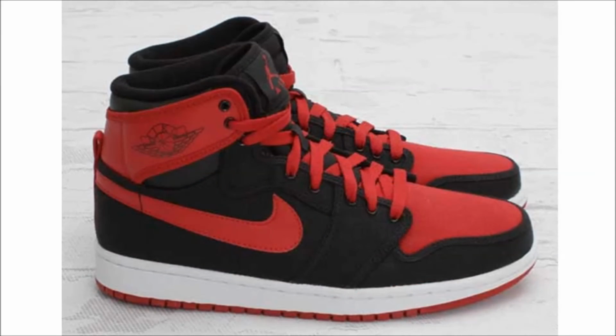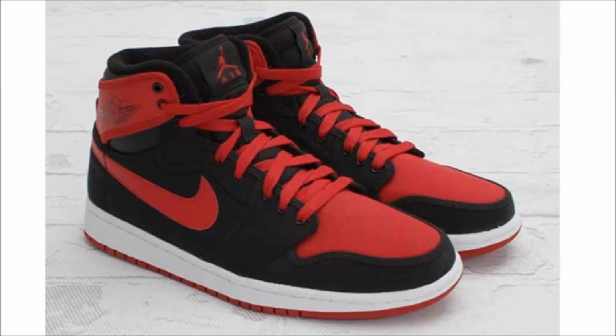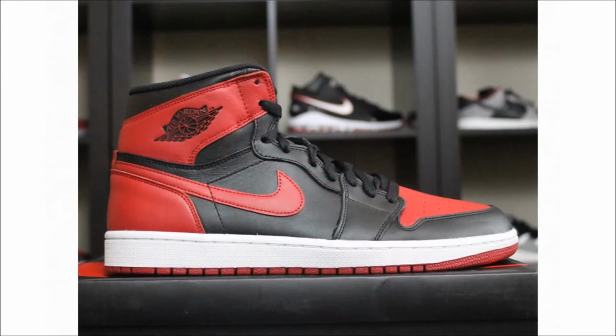We jump into 2012 and we get our first retro of the Air Jordan 1 KO Bred. On June 2nd, 2012, Nike dropped the AJKO in a black toe and a Bred colorway, and each pair was $125. We're now in 2013, and Nike releases another retro of the Air Jordan 1 Retro High Black Red. This was an OG release with the Jumpman replaced with the original Nike Air tongue tag, and these dropped on December 28th for $140. One of the complaints that were heard about this pair was that the leather was garbage, and that's soon going to change.